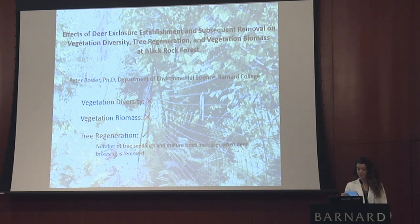Therefore, it's possible to conclude that exclusion of deer will increase tree seedling regeneration and the number of mature trees inside of an exclosure. Long term, this may have restorative effects on northeastern hardwood forests.